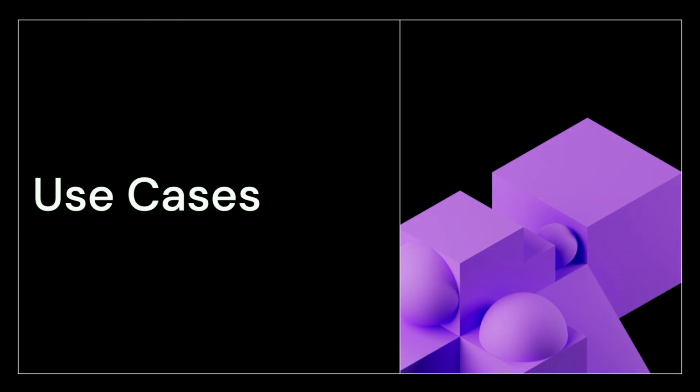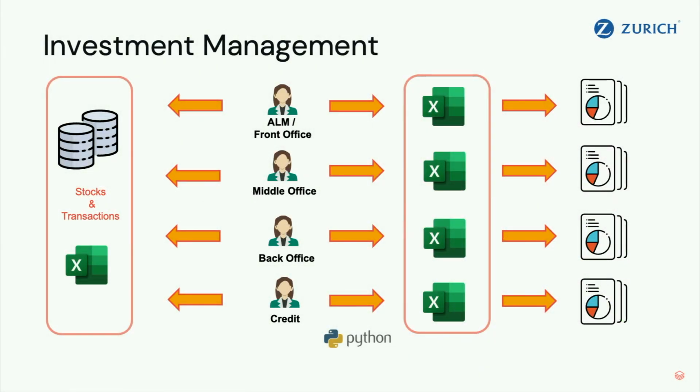Okay, now I will go through some use cases, how we have implemented this platform. So the first one is investment management. This is one of the important departments in actually any insurance group. And in this use case, the different stakeholders, the front office, the middle office, back office, were creating their own reports, accessing the stocks and transaction data. Each of them had some Python, some manual work in Excel, and each of them was creating their reports. Obviously, this was taking a lot of time afterwards to reconcile all these different reports.